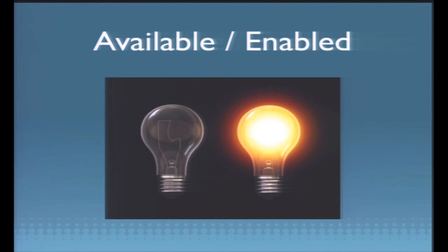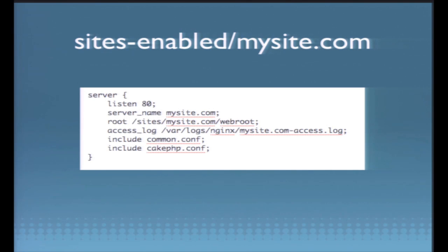So I use an available and enabled setup that's similar to if you've seen Ubuntu with Apache. You have your available sites in an available directory, and then you symlink them into enabled to turn a site on or off, and then reload the server, and it makes it very simple to turn things on and off. So for each virtual host configuration you do, as you can see, it's very simple.